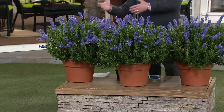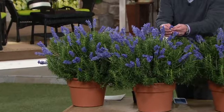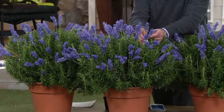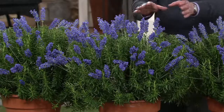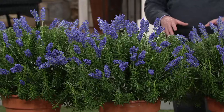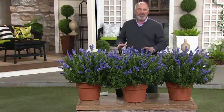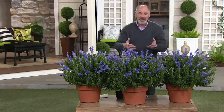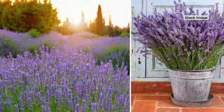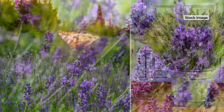For a flowering plant to be drought resistant is relatively rare. But look at how many little tiny buds are on each one of these wonderfully thick stalks. And you'll get that lavender throughout the summer, not just for a few days or for a few weeks, but throughout the summer. And think of this, out of all the senses that we have, our sense of sight, our sense of hearing, our sense of touch, the one that is most closely linked to memory is your sense of smell. How many of you remember lavender from Grandma?